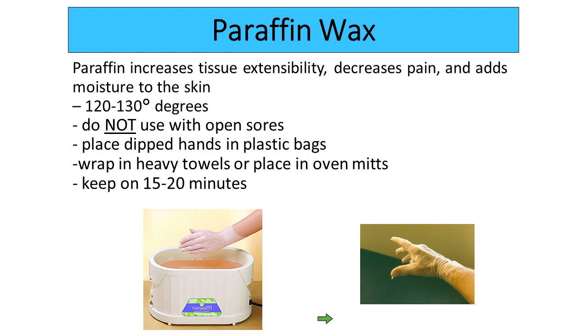And what you do if you haven't done this before is you just dip your hands in the paraffin, and you dip it about 4 or 5 times. You place your dipped hands in plastic bags, and then you wrap heavy towels or place them in oven mitts and keep it on for about 15 or 20 minutes. You may only be able to do one hand at a time unless you have somebody who can help you with that.